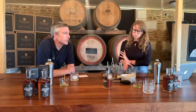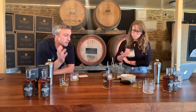A peated whiskey is when they get peat, which is basically like a moss, and then they smoke the moss through the barley before they make the mash, and that gives it that real smoky flavour. So Lefroy is really renowned for that real peatiness, which is adding another dimension to the whiskey, and they're really smoky and cloves and spice and things like that.